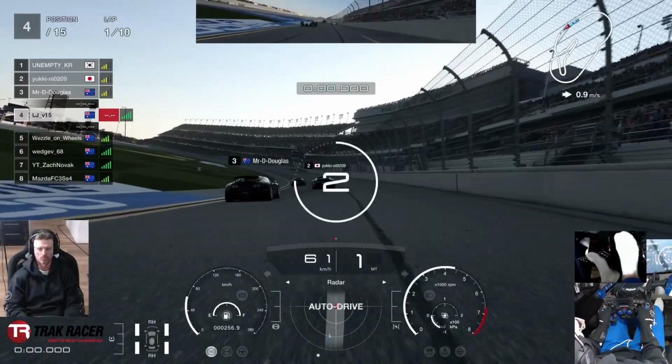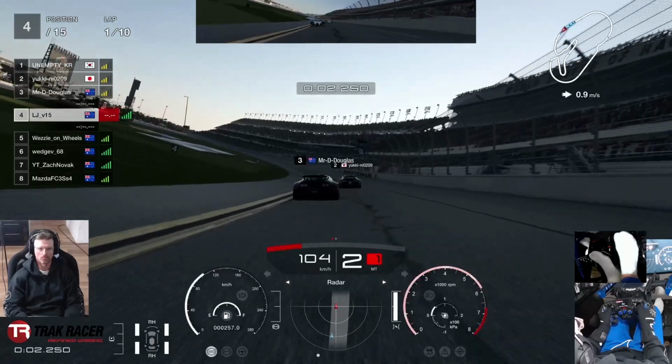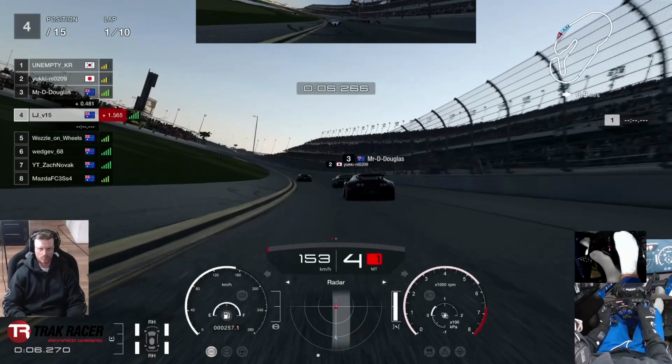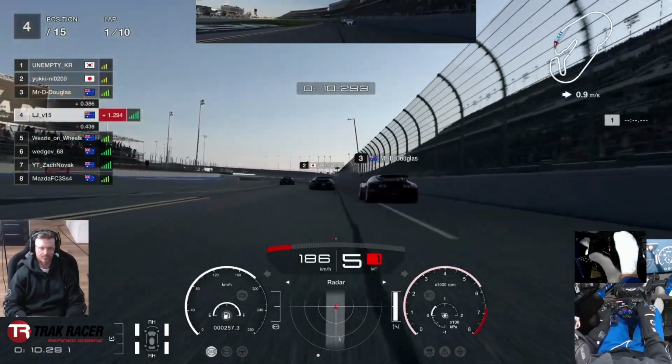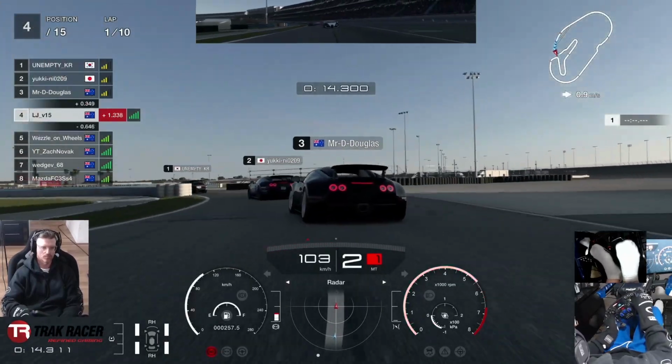Okay folks, time to go racing. 3, 2, 1. And we are away. Coming out of position number 4 for the start of this one. Hopefully this grid slot helps us avoid some of the carnage you just witnessed.